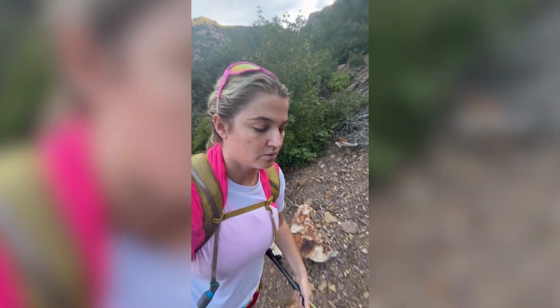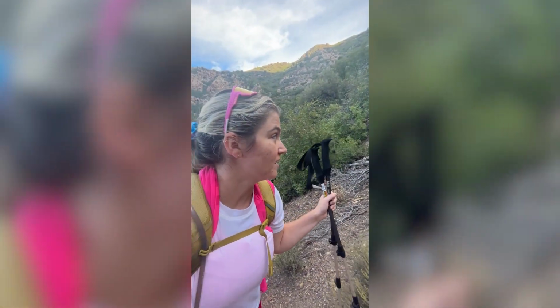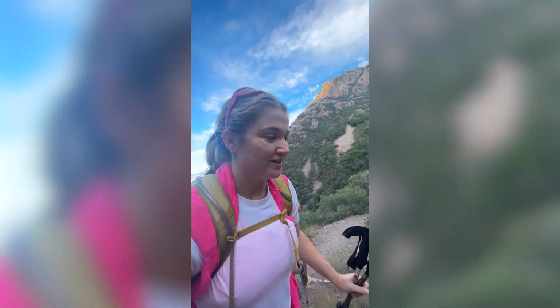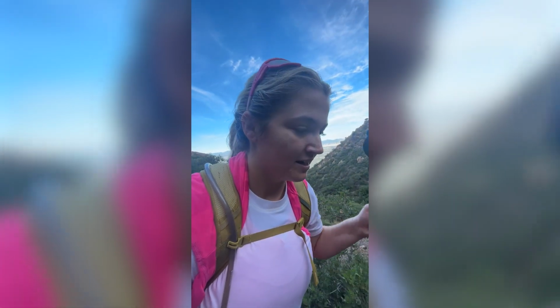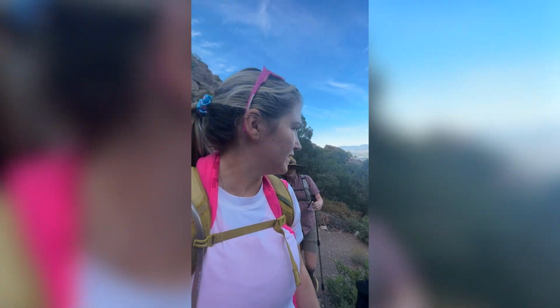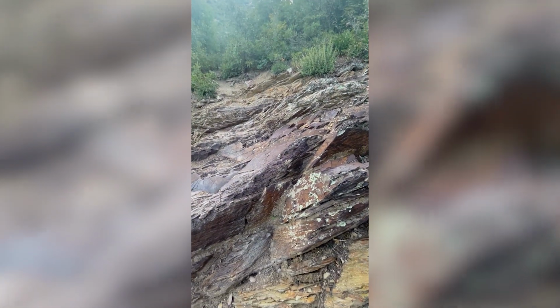So we just hit 2 miles. Well, my watch says we're over 2 miles. Tom says we're just under, but whatever. And we're about at, what, an hour and 20? Hour 15. So not bad. And now I just put the phone away.